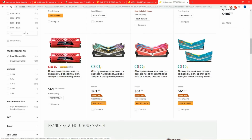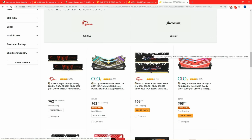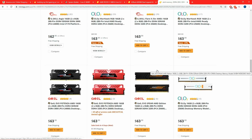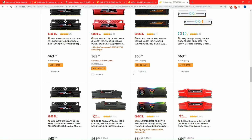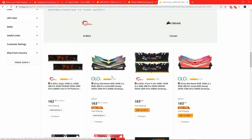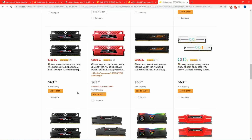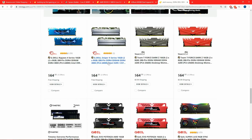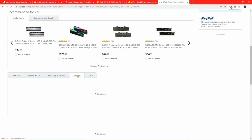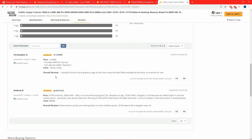Okay. Keep scrolling a little bit. What speed is that? 3,000? That's sticking out to me. That's $65, $63. This one looks much nicer. All right, let's look at this. Not sure I like the camo, but I guess it's up to personal taste, right?